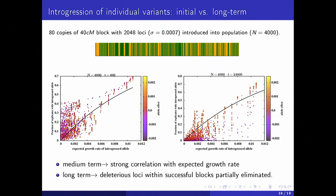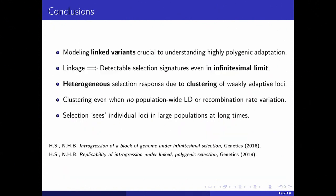So I will try and conclude here, by saying that it's important to understand the effects of linkage when thinking about highly polygenic adaptation. Once one thinks about it, the effects are kind of obvious: we should not be able to distinguish between blocks with a few versus a very large number of loci as long as the total trait value of the block is the same. But this intuition is often missed in verbal arguments about what it means to go towards the infinitesimal limit or towards very infinitesimal architectures.